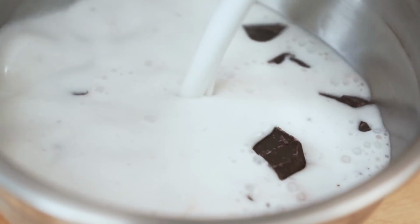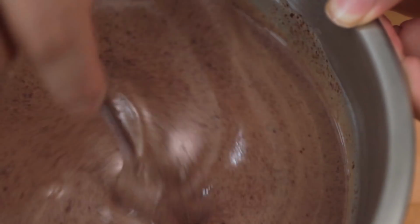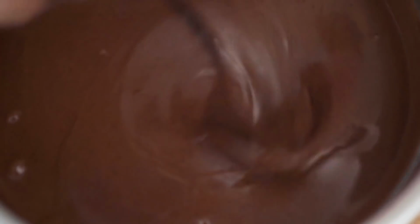Finally, we're just gonna pour that over 150 grams of chopped dark chocolate and just stir it until the dark chocolate is nice and melted and it turns into this rich chocolatey brown color. We're gonna add a teaspoon of vanilla extract and just stir that in.